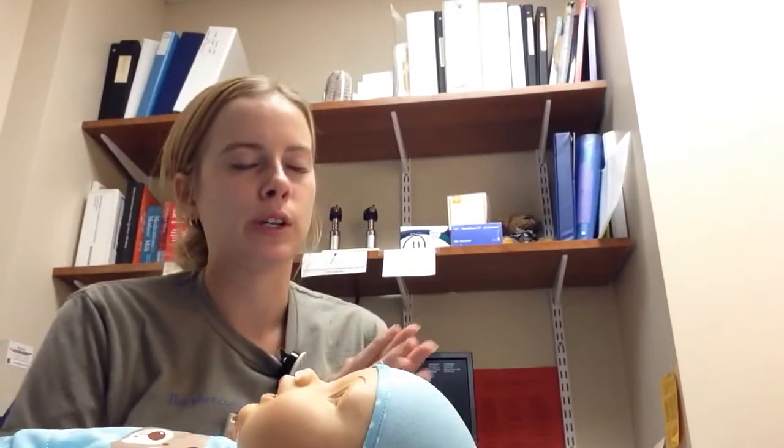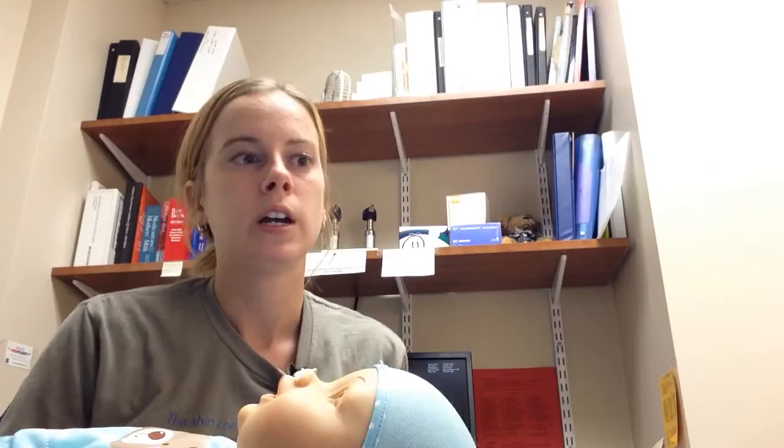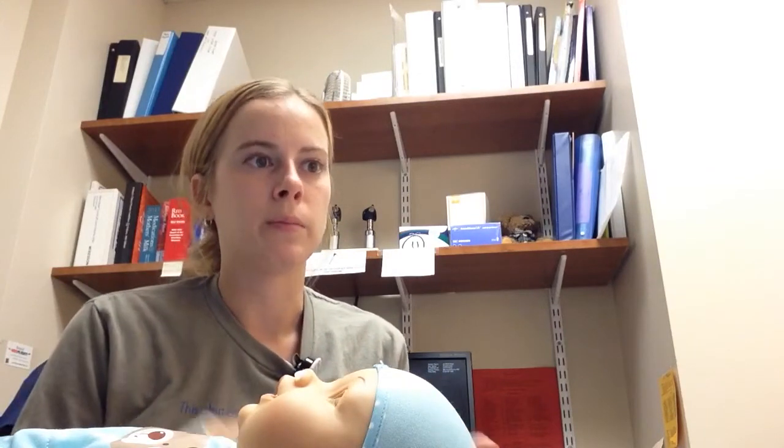But please, please, please do not cover the IV site with more tape, with gauze, or Coban. There's been multiple instances where a kid's IV is fine in ER, but as soon as they come up to us, it's infiltrated.